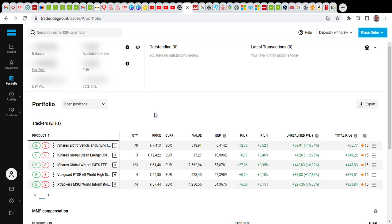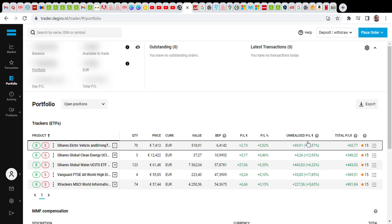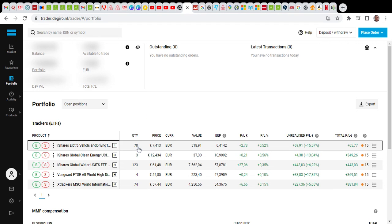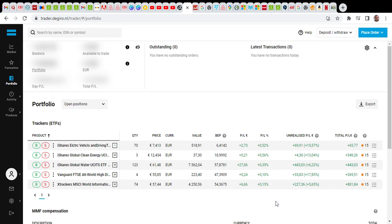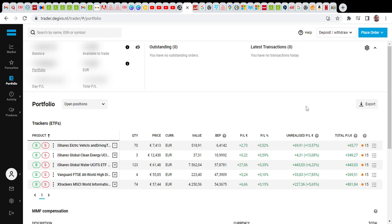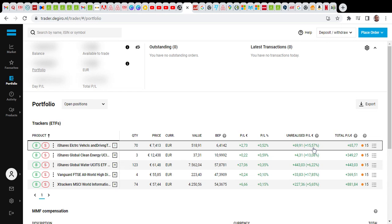I usually invest in 5 or 6 ETFs at any particular time, and I sell and buy actively based on how they are performing. For example, at this rate of 15.57%, I would sell these ETFs in the iShares Electric Vehicles and Driving Technology ETF. I would sell this and buy the lowest performing at any given time, which is the Xtrackers MSCI World Information Technology ETF, and gain these capital gains on these shares. And that is how I trade.